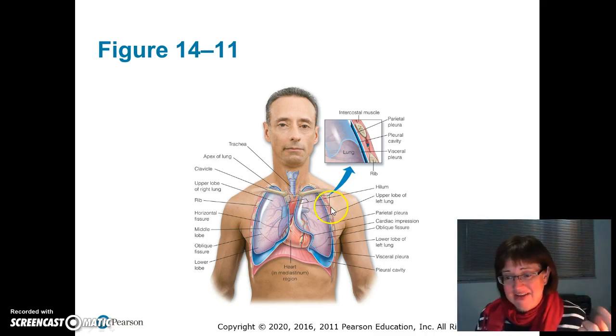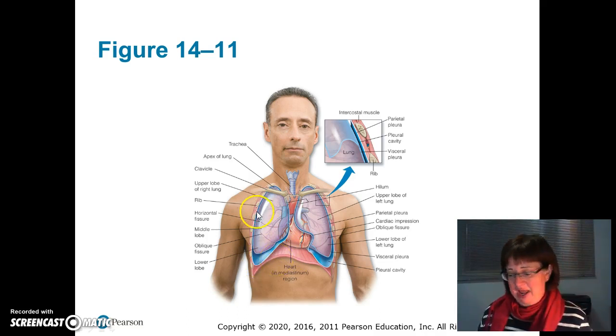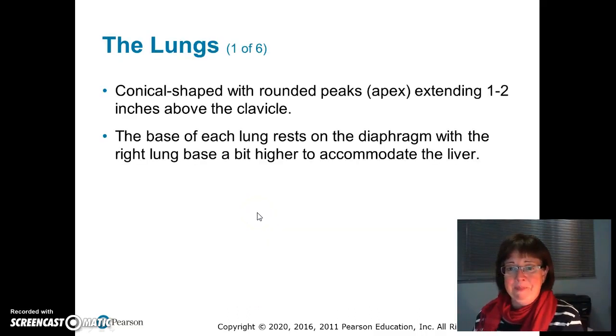If air gets in there, this is what will cause your lungs to collapse. So you normally just have a little mucus to keep it stuck together, and also for lubrication when you breathe in and out. So you have your parietal pleura, your pleural cavity, your visceral pleura. It sticks to the lungs. Now realize here is your diaphragm. Very important when we talk about the mechanism of breathing, the diaphragm and the ribs.